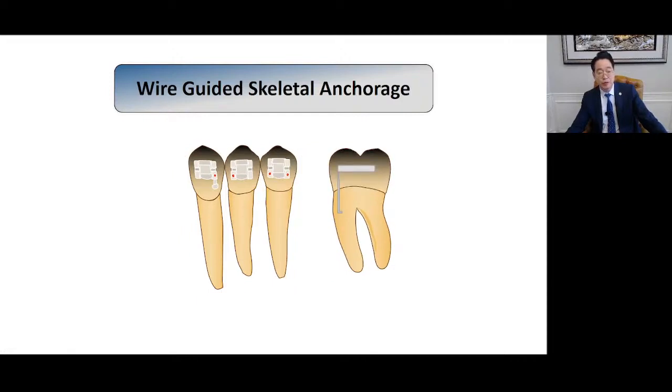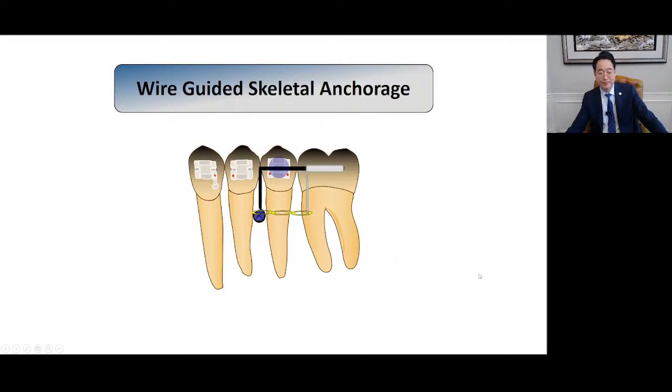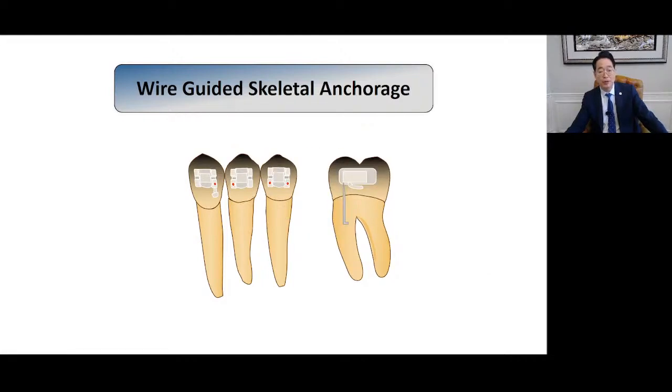We can bond 036 buckle tube for molar protraction. To accommodate 032 round wire, we can use a precision lingual bracket and hinge cap after protraction. Or we can protract the terminal molar using conventional molar tube.